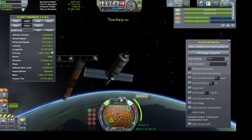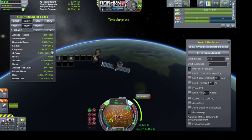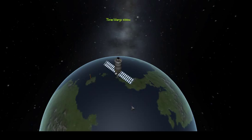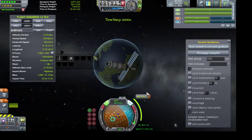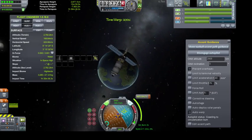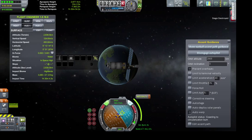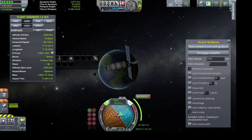The first stage booster will fall back to Kerbin and be destroyed. As we continue with the coasting phase, the booster has disappeared from view as we coast to apogee. The two strap-on boosters were destroyed. Stage recovery has notified me that the two strap-on boosters were destroyed.